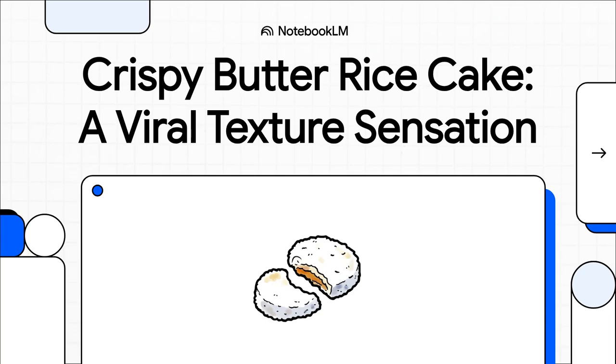All right, let's get right into it. Today, we're talking about a dessert that is just blowing up online and for a really good reason. It's called the crispy butter rice cake. And trust me, it's a treat that delivers a totally new kind of food experience.